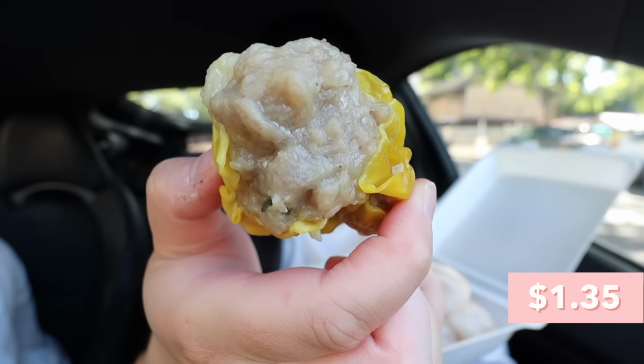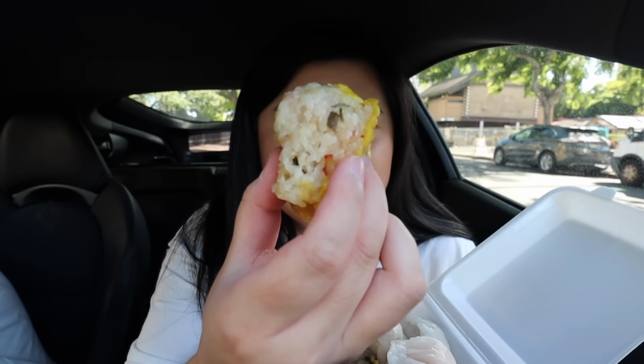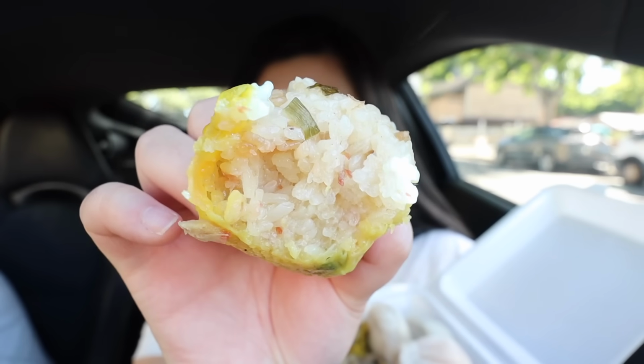Alright, so we just went to this bakery in Chinatown and I forgot to get chopsticks, so we're gonna just use our hands, unfortunately. Oh my goodness, this is ginormous. It's meaty, it's juicy, it's huge, and a lot of time the siumai has shrimp in it, but this one I think is just pork. Now let's try one of these sticky rice siumai. Sticky rice is very, very sticky indeed.